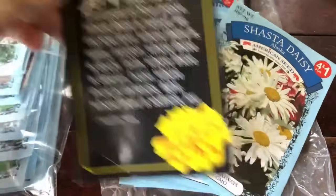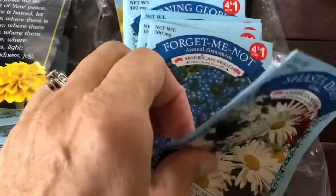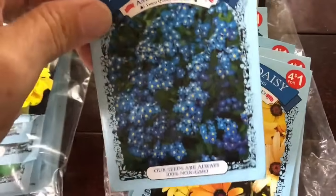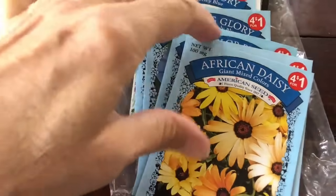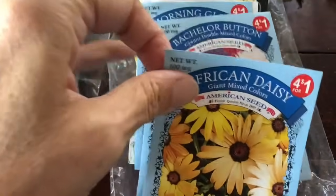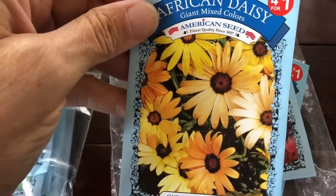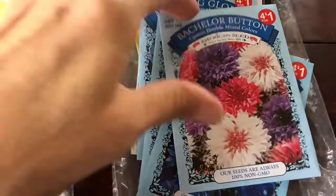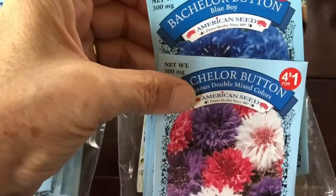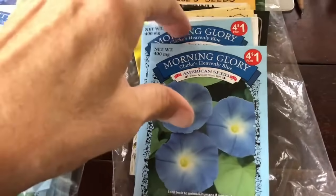But I have a bunch of things. Marigolds are supposed to help as pollinators. I also have daisies. I have forget me nots. We had these as a kid. I love these. More daisies. We used to go up as a kid and pick these from the pasture. That's why I have such a fond memory of daisies. Bachelor buttons. We also had those as a kid. I love bachelor buttons. Morning glories.